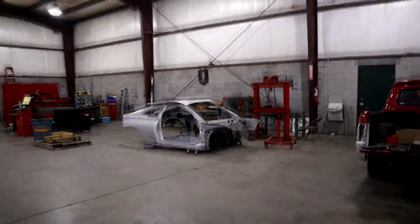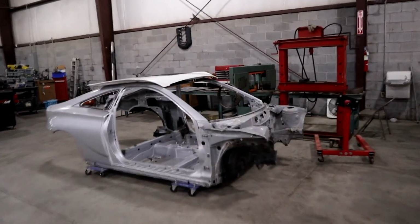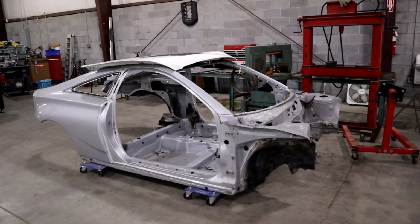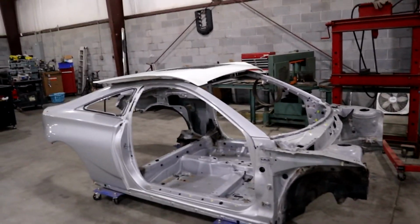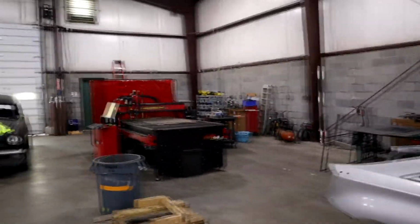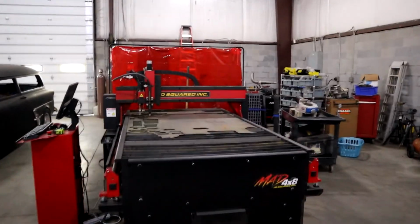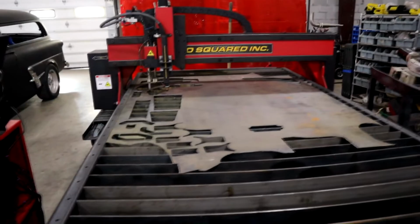Oh, this is another project they're working on. I'm sure he's going to tell you all about this stuff, but this right here is a Celica, like a 2002 Celica that they have just gutted, and they're turning it into something wild. So that'll be something cool to watch out for. They got their JD Squared CNC plasma table, which is rad. Something that I think all of us fabricators could definitely use. You can see they're cutting out brackets and stuff. A lot of cool stuff in here.